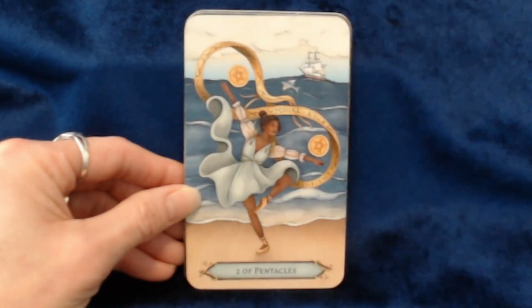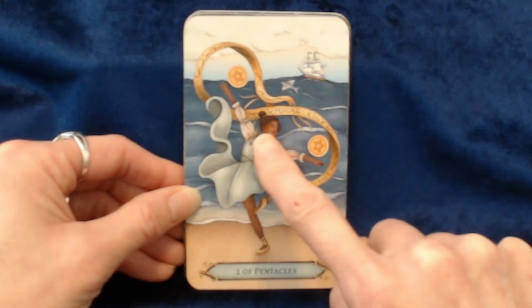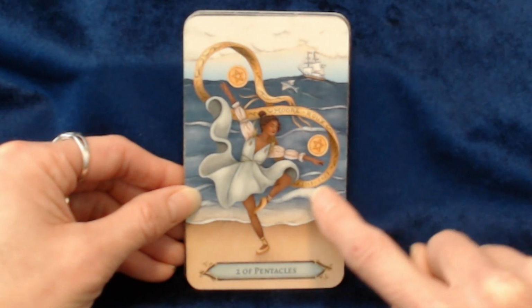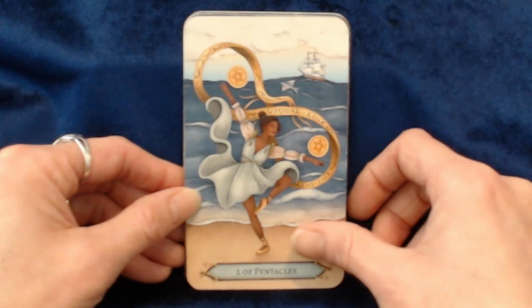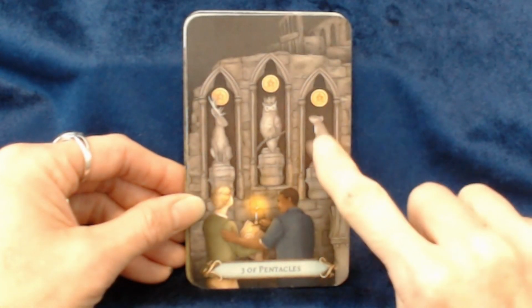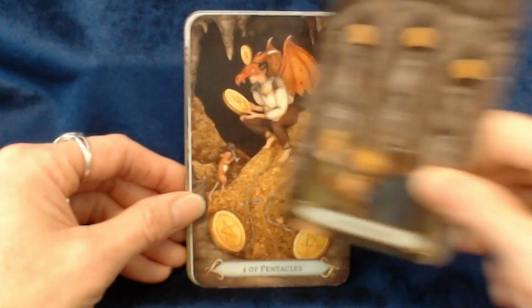Our happy little rabbit there. And notice how in the ribbon around the Two of Pentacles, the artist has put the author and artist's name in there and then the date that they worked on this together, 2023-24. So I love that little touch. So we have our mouse, our owl, and our jackalope, horned rabbit.